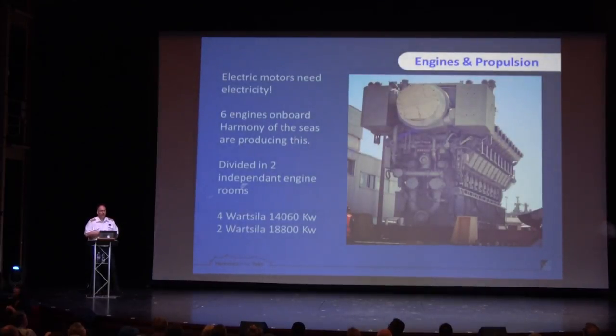And here we also get a little bit of a perspective of how big the engines are. We have 6 engines. We have 2 that are just under 19 megawatts, we call them 18.5, and then we have 4 that are 14 megawatts. And you can see the man here in the corner. Let's say that he is 6 feet, and he's even closer to the camera, so that's the perspective that you see here. So they're quite high, massive.